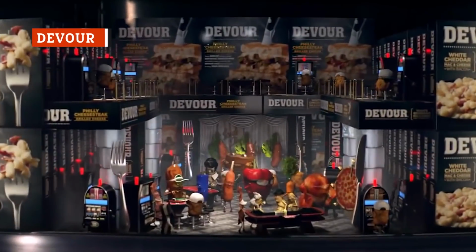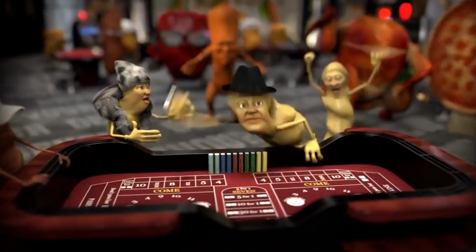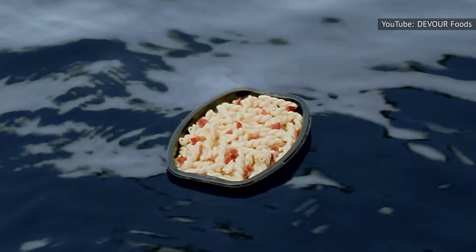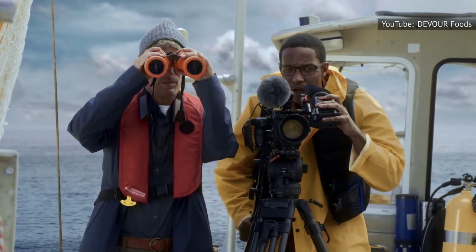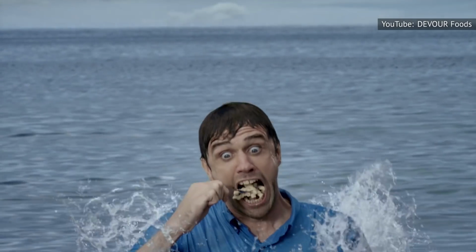While not as well-known as some of the other brands, Devour is a newcomer that's making a splash when it comes to mac and cheese. You're not going to find your mum's macaroni and cheese in their lineup, and instead, Devour offers a handful of mac and cheese options for those looking for something a little different.